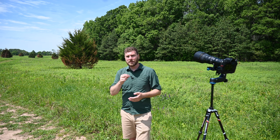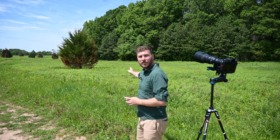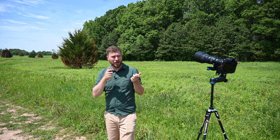So I'm eating my peanuts, and all of a sudden an indigo bunting lands, but not in the shrub, on a branch in the field right next to the shrub. So I grab my camera and I manage to get a shot.